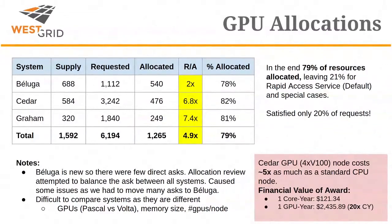Let's see, and Beluga's new, so we don't have too many direct asks yet. We again tried to balance all that. And it's also a little difficult to note that Cedar and Graham have Pascal GPUs, and Beluga has the new Voltas, which are rather more powerful. So we work together on that kind of thing.